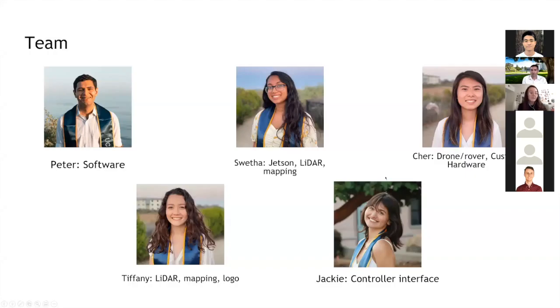And here's our team. Peter worked on a lot of the software. Swetha worked on the Jetson, the LiDAR, and the mapping. Cher worked on the drone, the rover, and our custom hardware. Jackie worked on the controller interface, and I also worked on the LiDAR and the mapping and drew the logos.